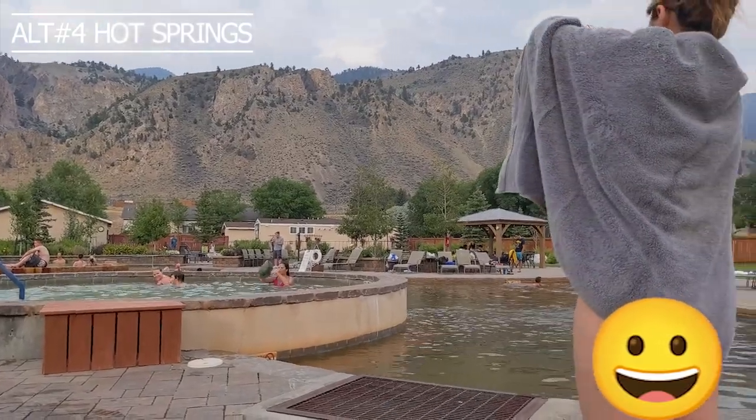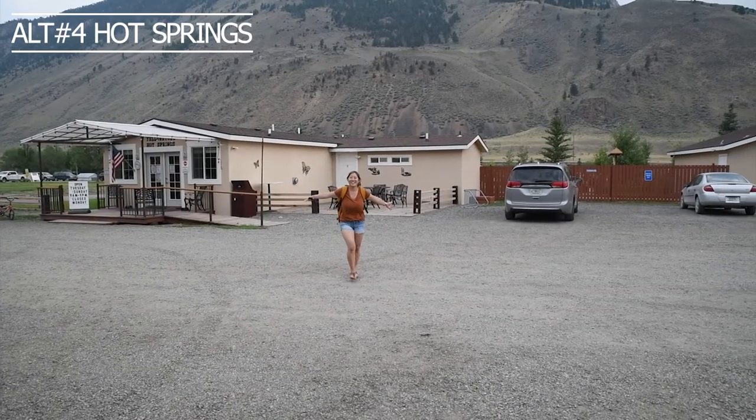Alternative number 4. Yellowstone hot springs. We just relaxed and recharged, so we didn't really take any videos or pictures here.